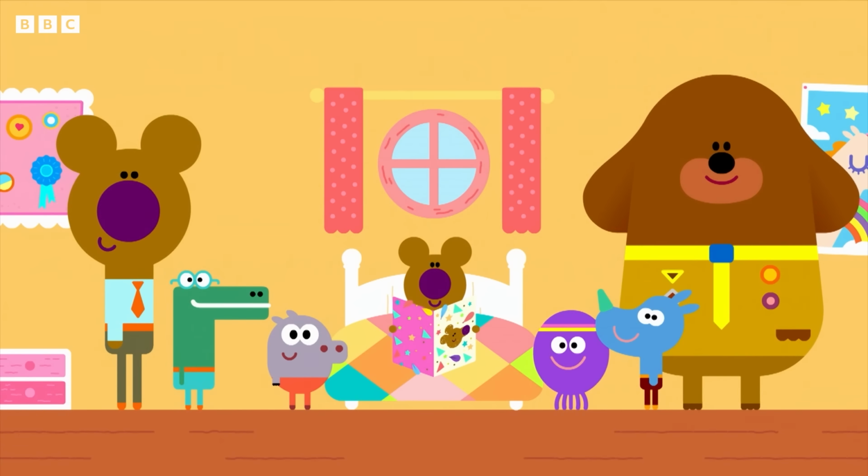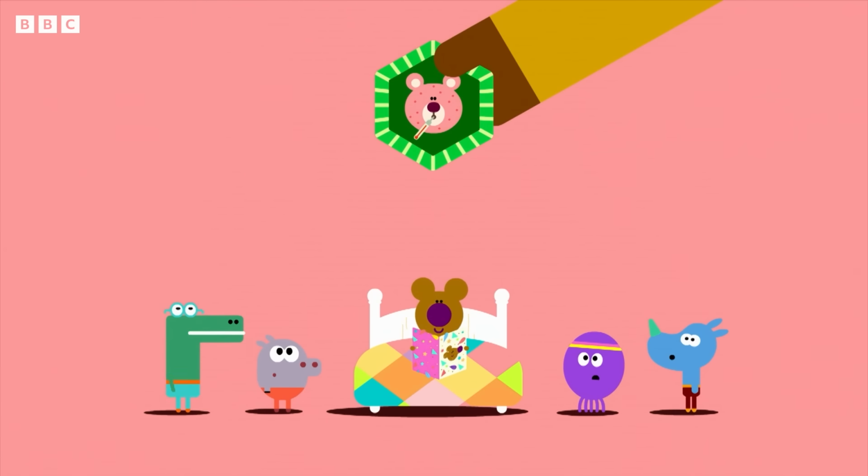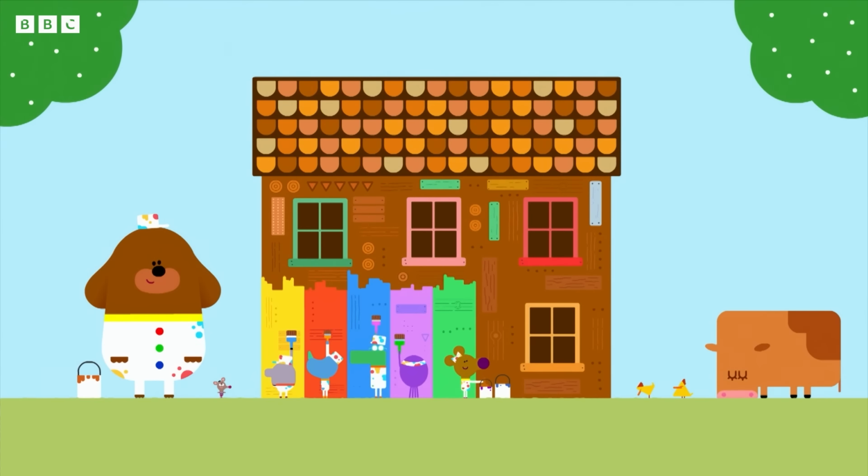Good work, squirrels. You've helped lots of friends get well today, haven't they, Duggee? Woof! Well done, squirrels. You've earned your Get Well Soon badge. Yay!